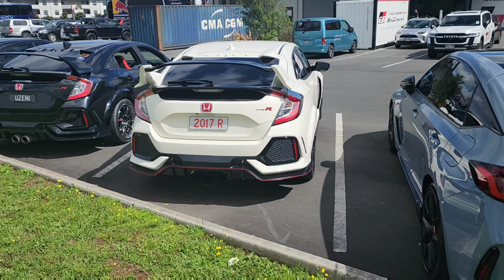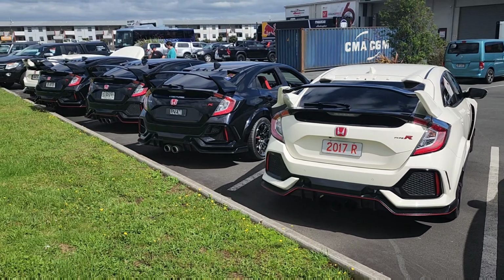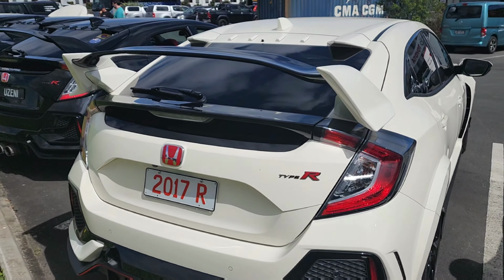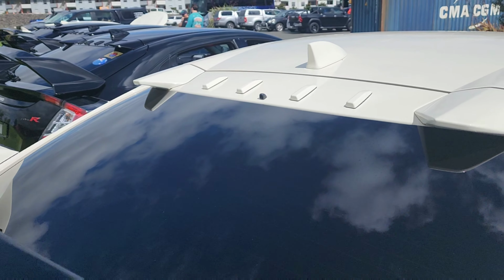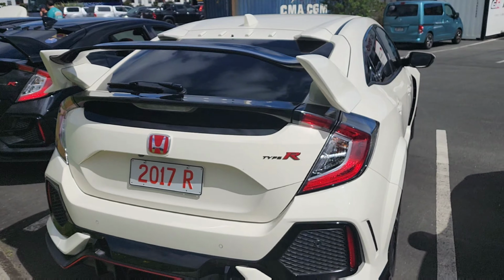But still a good looking car though, the FK8. I really like the huge wing at the back, looks very aggressive. And it's got all these aero bits on the roof as well to guide air to the rear spoiler, looks pretty good.